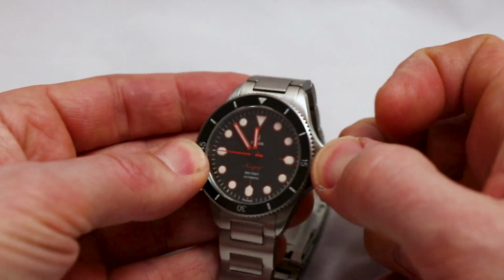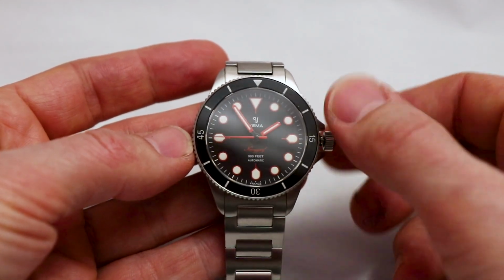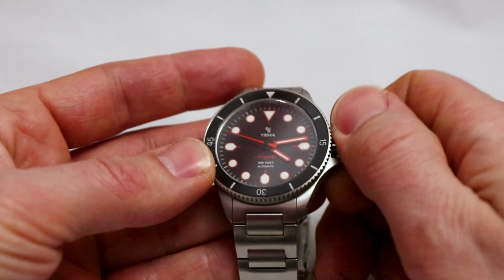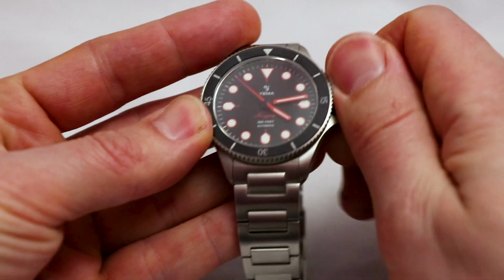position. So position 2 here is now setting the time. Feels absolutely precise and good. Hacking seconds. Provides hand winding. Feels great. By the way, feels great. And so this is the Yema 2000 movement.